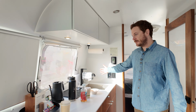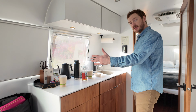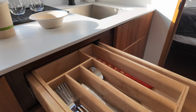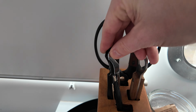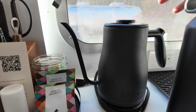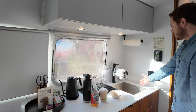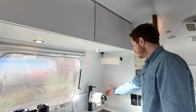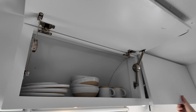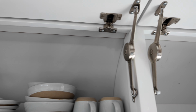This is the galley, very spacious as well. Has everything you need. You have all your forks and knives. You have a wine key, scissors, bottle opener. There's a teapot here. Nice big sink. Comes with soap. Up here comes with your beautiful plates and bowls, coffee mugs.